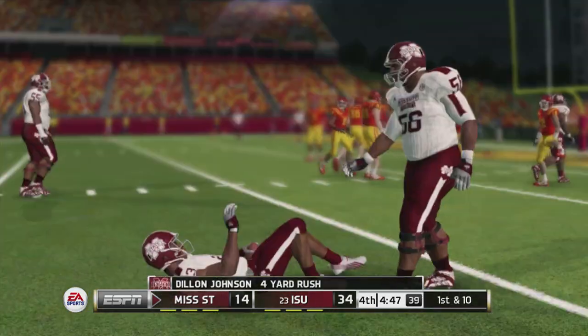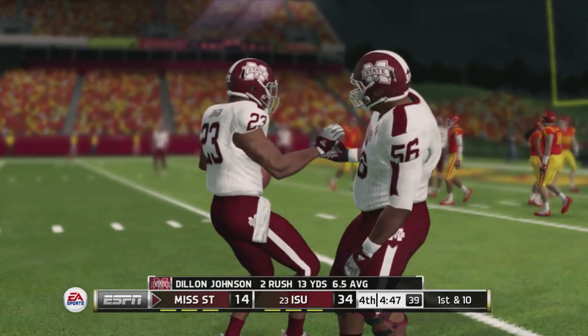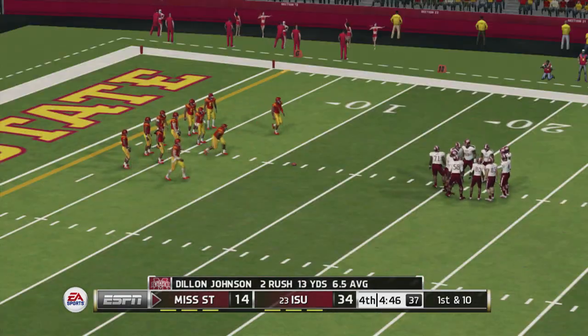After a decent run up the gut. That's a gain of five on the play. First down.